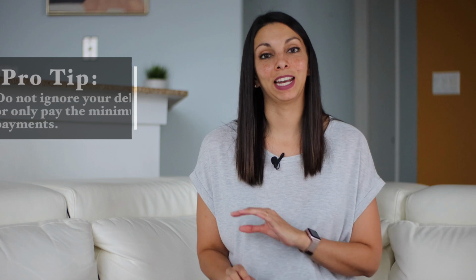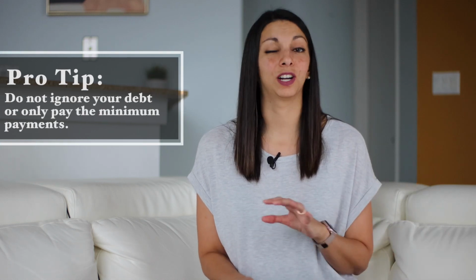One of the things you really want to avoid doing is ignoring your debt or even just paying the minimum payments, because that can take a big toll on your net worth in the long term. It can really prevent you from investing, and that's taking away that opportunity for your money to earn money for you instead of a credit card company, because that's exactly what they're doing. They lent you money and now they're just taking their interest from you. And why pay that to them when that can just go into your investment account? It can go towards your lifestyle.